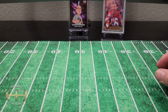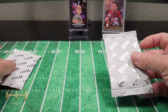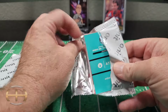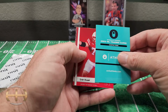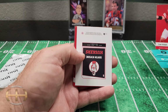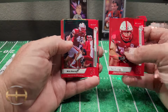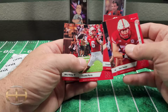So I wanted to share with you guys some of the stuff I picked up at the show. They were cool enough to give me a couple more packs to rip, so I brought a couple of these back from the show. So we'll open these up and let's see what we were able to pull from these. Pretty cool company. These are just the random packs that they had from the show, so there's no telling what sport or athlete it is. Cool. Tyler Knack, Quentin Newsom, all Nebraska guys. Sam Sledge, McHenrik, Cooper Hausman, Chubba Purdy, and Billy Kemp.